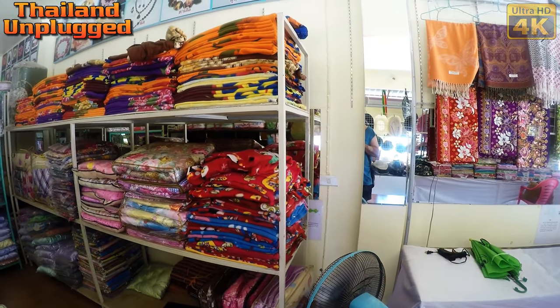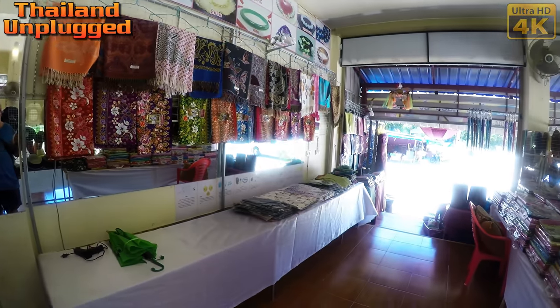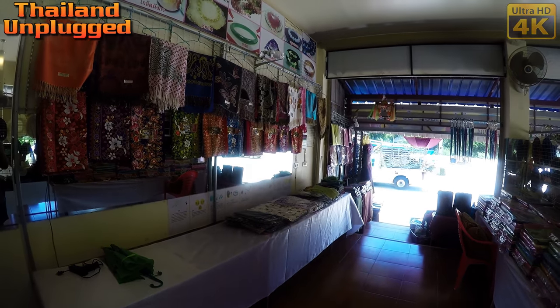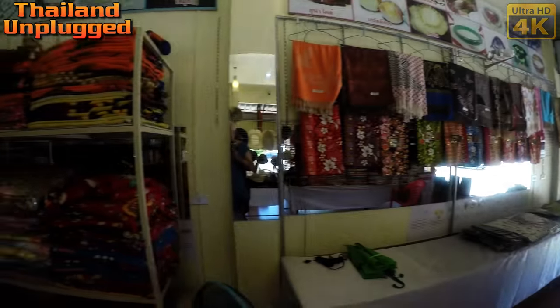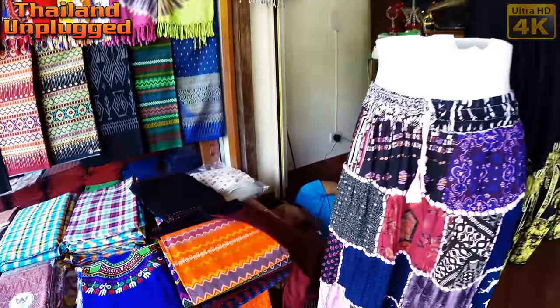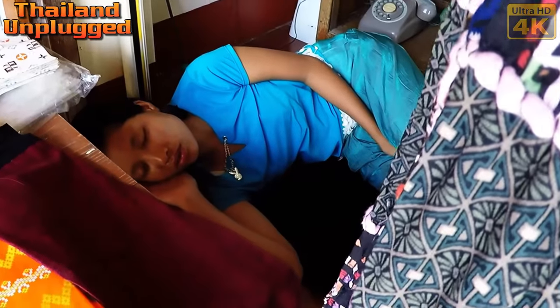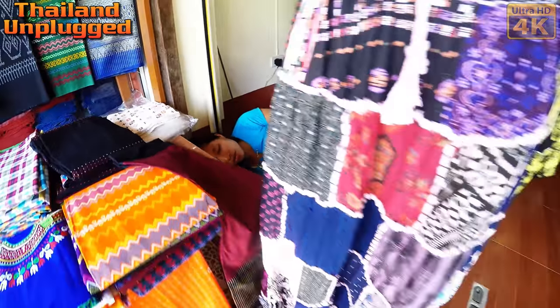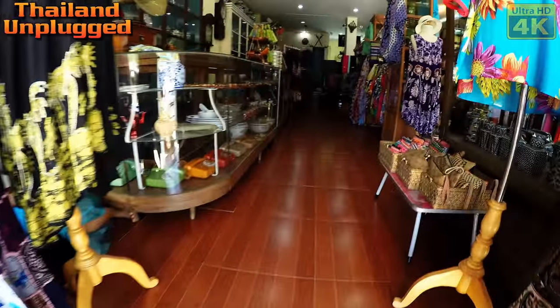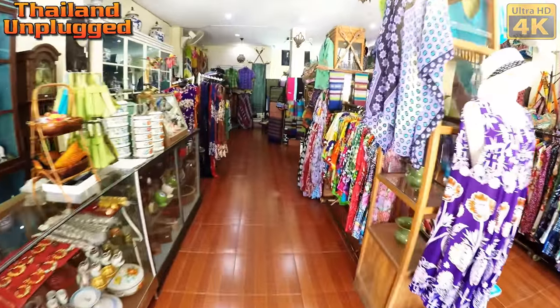Blankets, some, what do you call them, I don't know, like things you put on the bed. I can't remember the name of them. Oh look, there's the shop assistant hard at work. Going here and better do a bit of shoplifting.